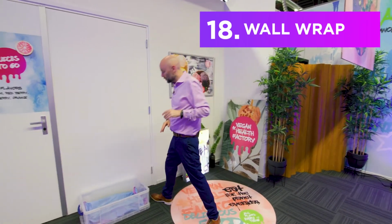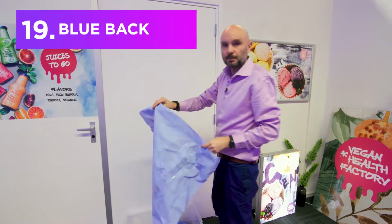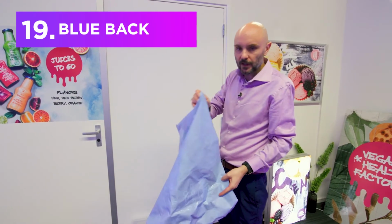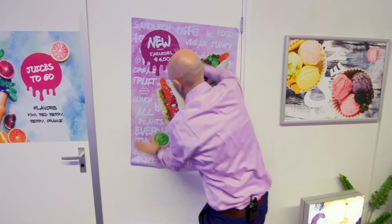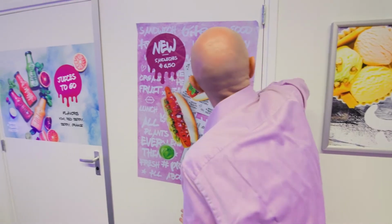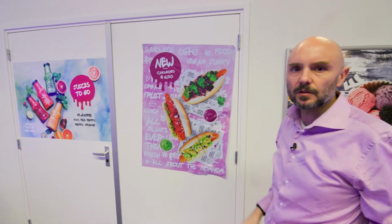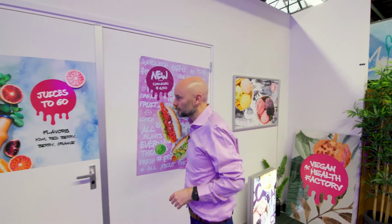Now I'm gonna show you an old-fashioned one, usually still done with analog equipment. It's blueback paper. These are the traditional billboards. I've actually soaked it in water and glue, and then with a little help, don't watch the alignment, you can actually stick it on there. Still very high volumes of this application being printed.